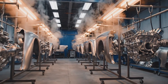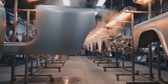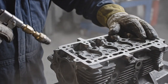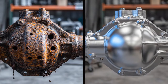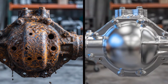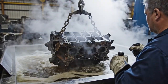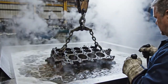Jeep components hang in heated drying racks, moisture visibly evaporating, preparing for the next stage. A dramatic split screen reveals a Jeep component's before and after, from heavily rusted to gleaming silver. A Jeep engine block is carefully lowered into a massive hot tank, boiling with cleaning solution and steam.